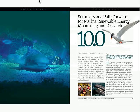Okay, the last chapter, chapter 10, was a summary of the report and also talked about a path forward. What I've talked about is a lot of what we know and a lot of what we don't know. There is significant uncertainty in what we are aware of in terms of risk, and yet we need to move this industry forward. How do we do this in the face of this significant uncertainty?